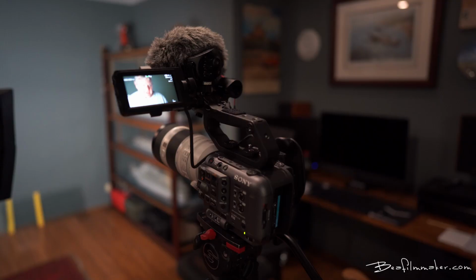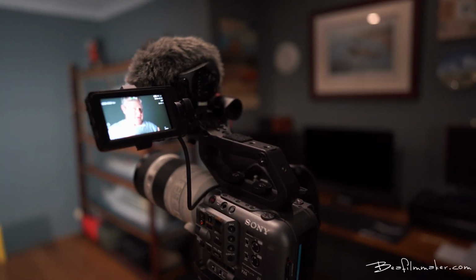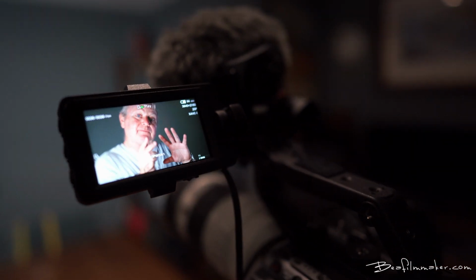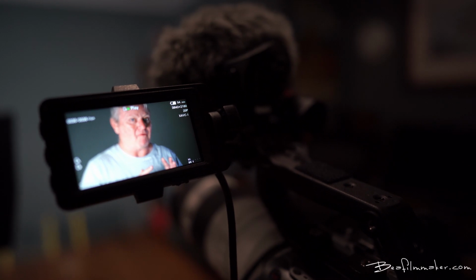I have been testing a stabilizing system with the camera. The camera records metadata on the video file of all the movements of the camera, and then you take it into Sony software and then it smooths it out, and it is really good.